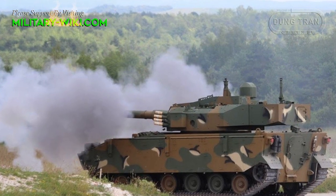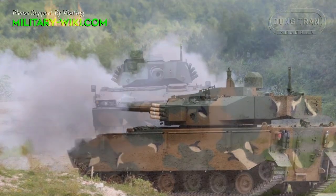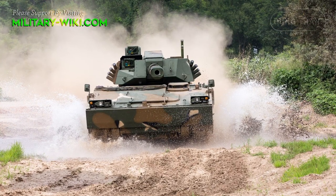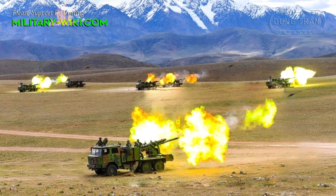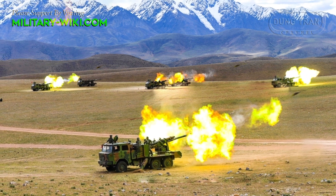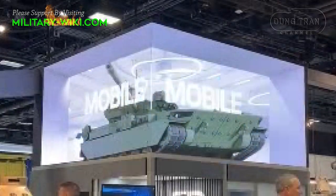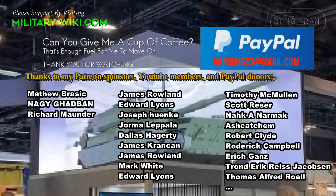India has recently given approval for the design and development of light tanks in the wake of increased Chinese aggression in the Himalayas, particularly after the conflict that broke out in the summer of 2020. And the US, of course, will not be able to stay out of the light tank competition.